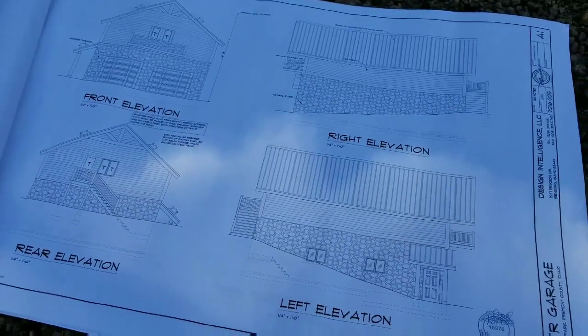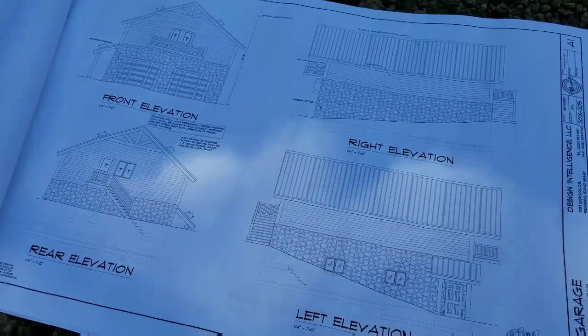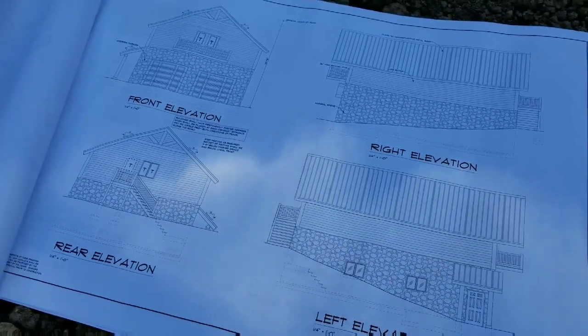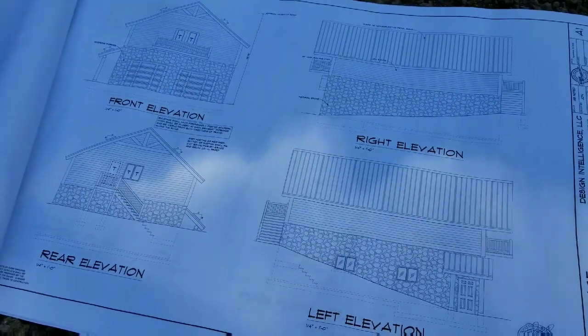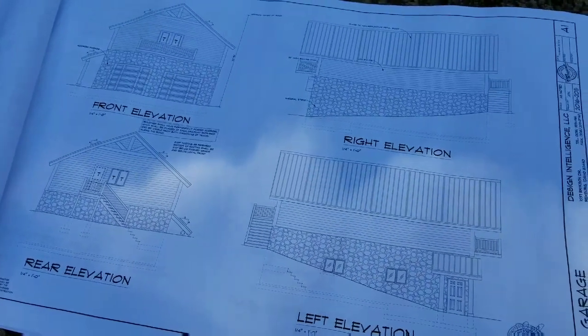This is going to be a shop to match the cabin. I'm really jealous. It's going to be sweet. It's 30 by 40. It's got attic trusses upstairs, lots of room downstairs with 12-foot high ceilings. It's going to be a fun little project. I'm excited about doing it.